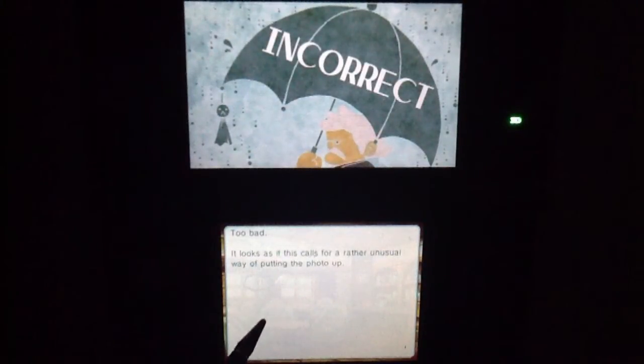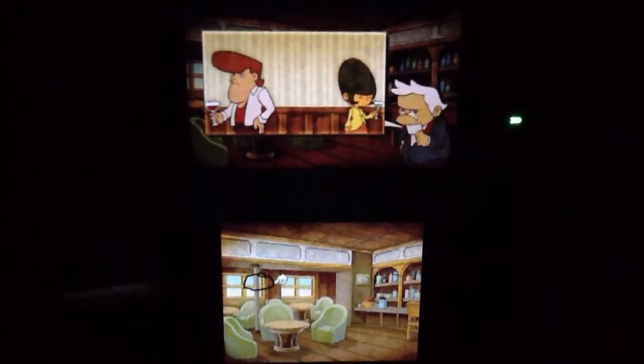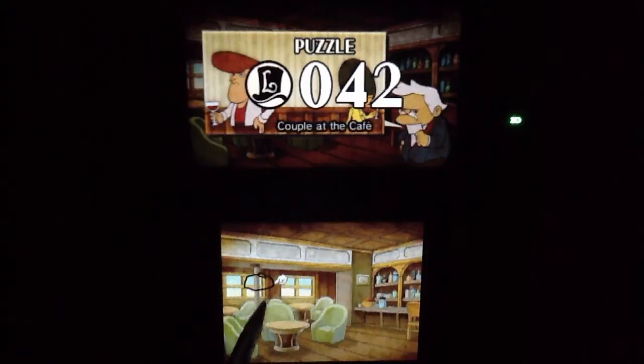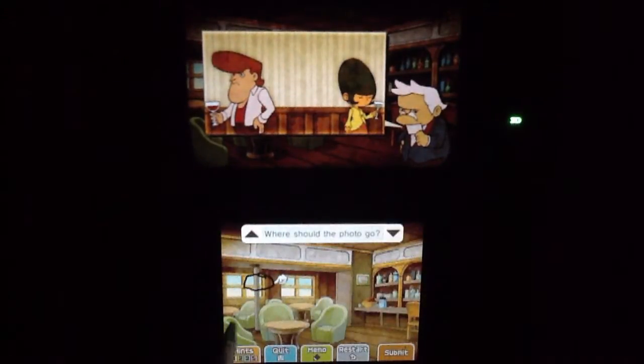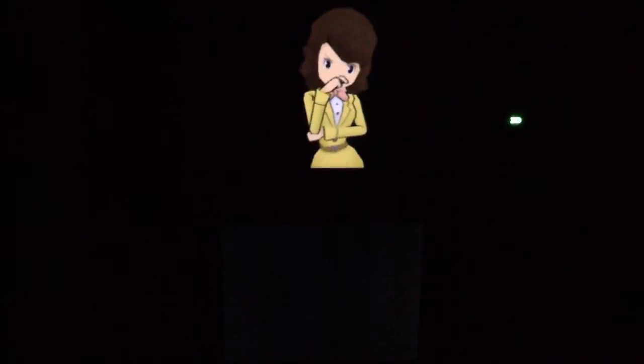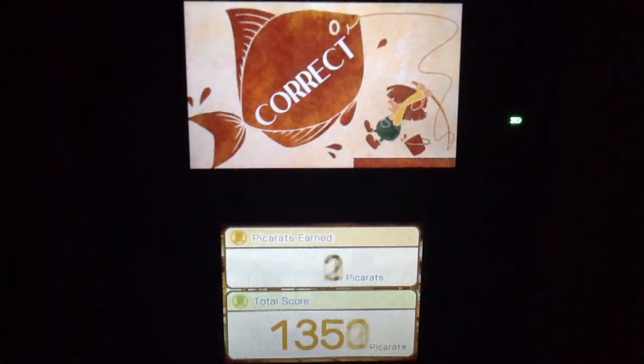What? Hold on a second! Hold on one second! That is totally the solution! Wow. Wow. Okay, let's try that again. Circle the pillar. Please, allow me. And yeah, that's the solution! What? What?